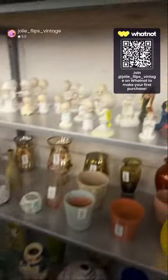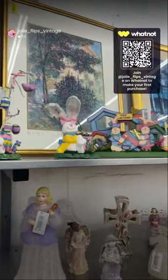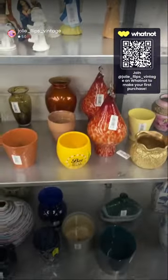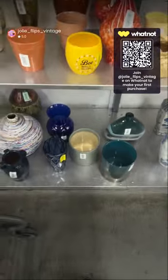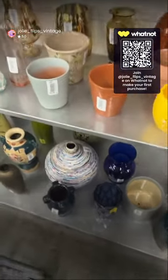Grab that. Lots of precious moments. So if anybody likes that, let me know. There's bunnies up here. They still have them out from Easter. Yeah, that's that paper vase, you know. Some people love those.